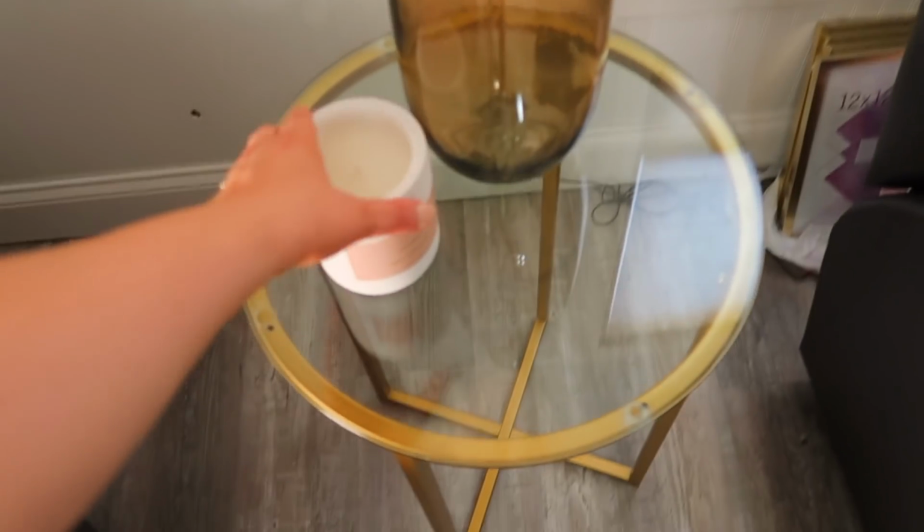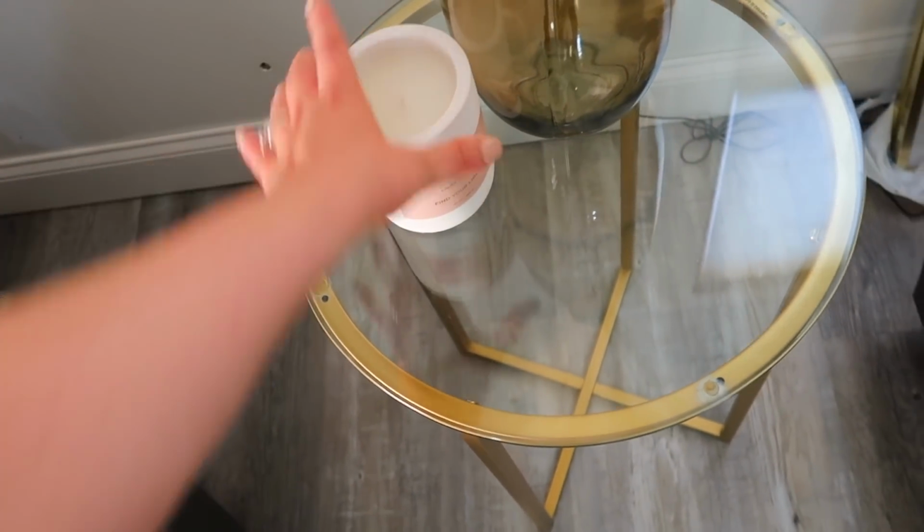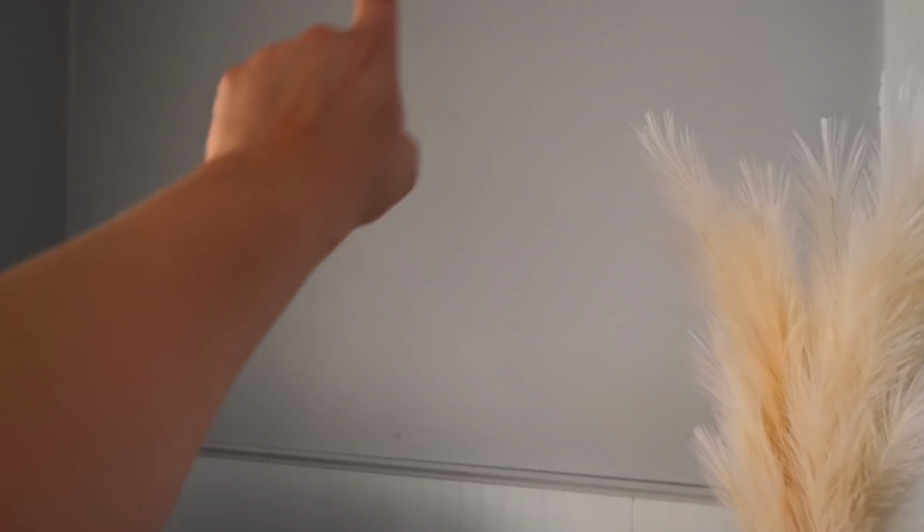And then I have candles all over the place because I love candles. That one's just a Laura Mercier candle that they gifted. I have some frames behind the couch that I haven't put up yet. Those are gonna go, I think, up here. I have 4 gold frames to put some pictures in so we can still have some photos.